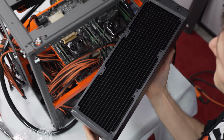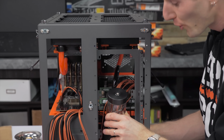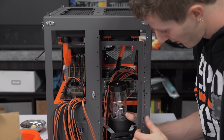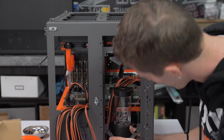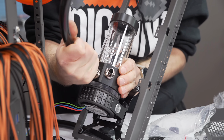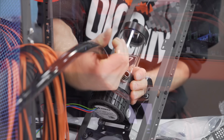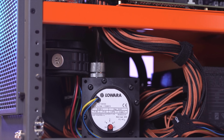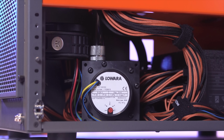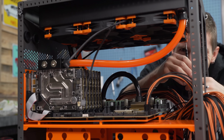And then the original plan was to use one D5 pump connected to one of their reservoirs and mount that in the front. That didn't end up working. I actually had a number of challenges and things were overheating, and I was trying to turn the system on, and I ended up actually having to add another pump to the system in order to get this baby working, because we're talking 9 blocks, right? 2 CPU blocks, 7 GPU blocks to make this thing happen.